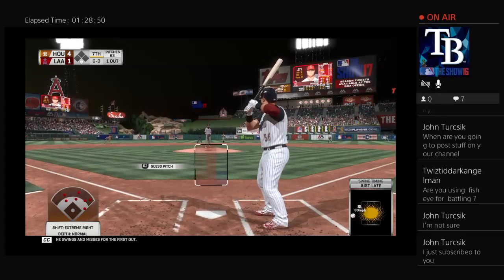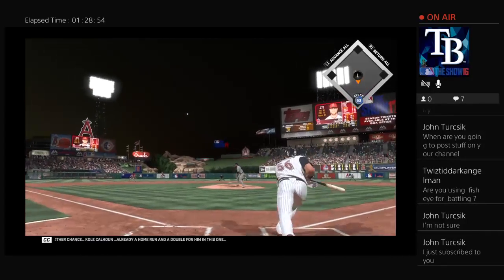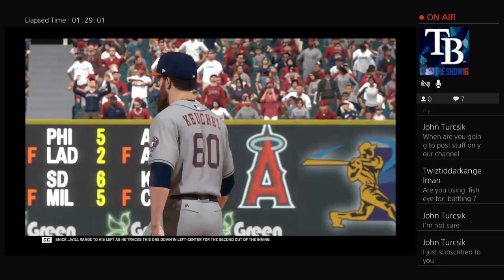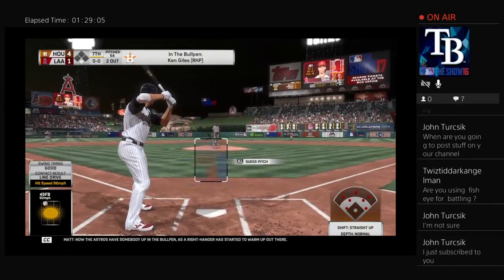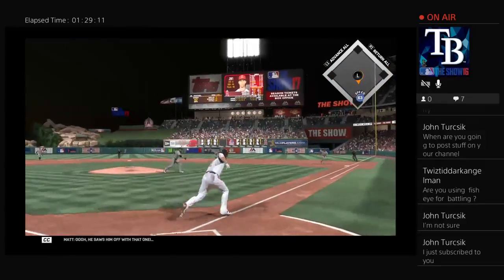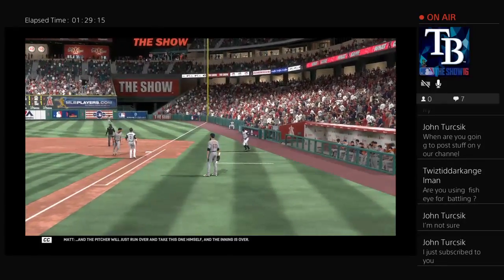The right fielder, number 56. Ready for another chance? Cole Calhoun. Already a home run and a double for him in this one. Marisnick will range to his left as he tracks this one down in left center for the second out of the inning. Now the Astros have somebody up in the bullpen as a right-hander has started to warm up out there. Ooh, he saws him off with that one. And the pitcher will just run over and take this one himself, and the inning is over.